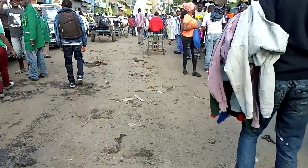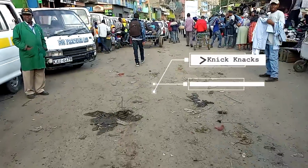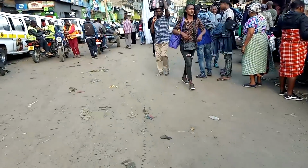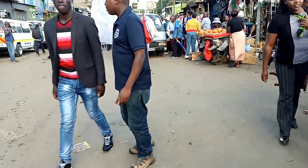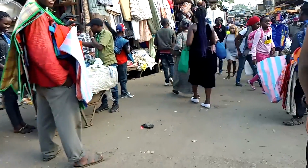The second place I'm going to show you is where they sell knickknacks, kids' toys, and if you love crafting, they do sell craft materials. So after you alight from your vehicle, you're going to turn left. And then after a few meters, you're going to take the tarmac road on your right. And then from here, just watch how I'm going.